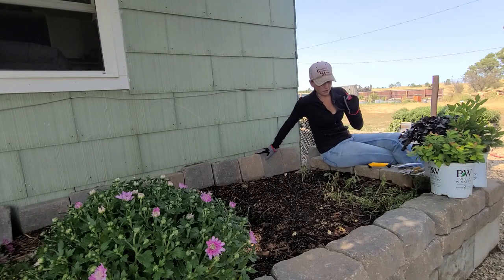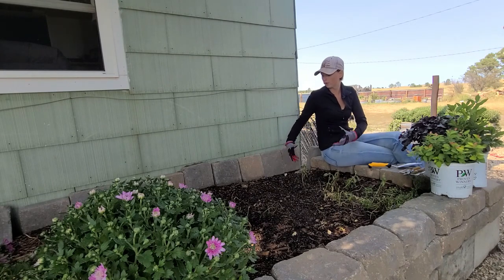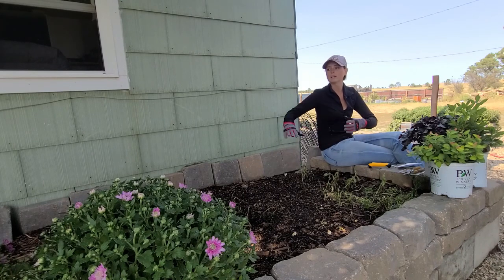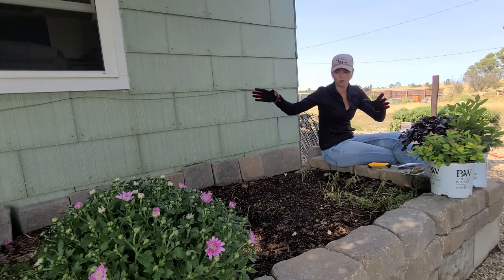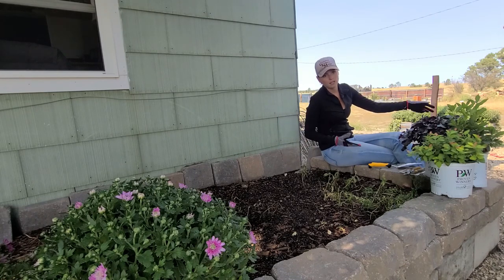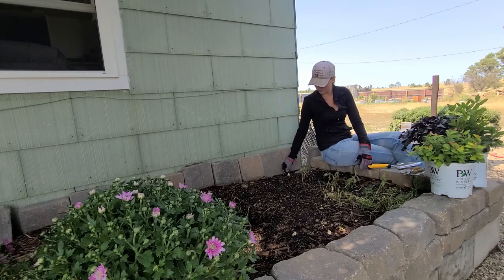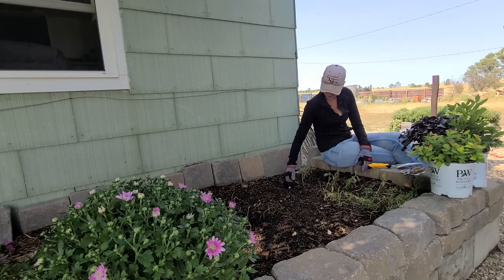Anywho, I got a few plants to put in here for fall, and just a few, because this corner is always lacking. No matter what is going on in the rest of the bed, if it's beautiful in the rest of the bed, this corner struggles because the wind whips around the side of the house, in between the lilacs and the house, and just murders anything that's right here. You see all these tulip bulbs that are all dug up. The dog thinks she's so funny.